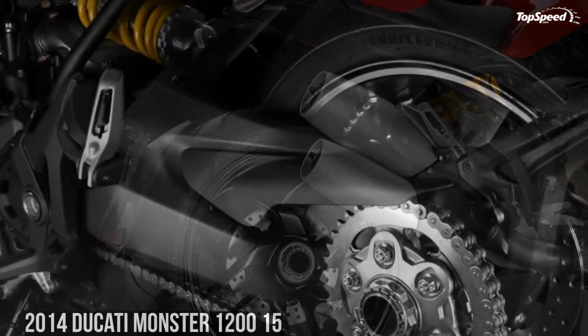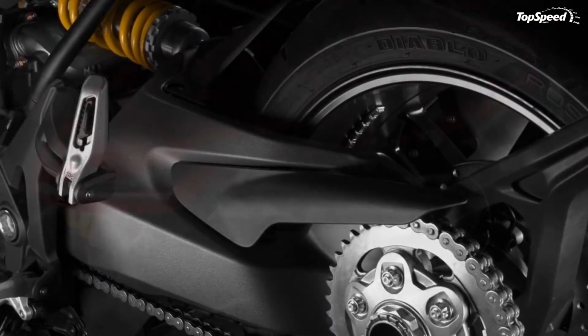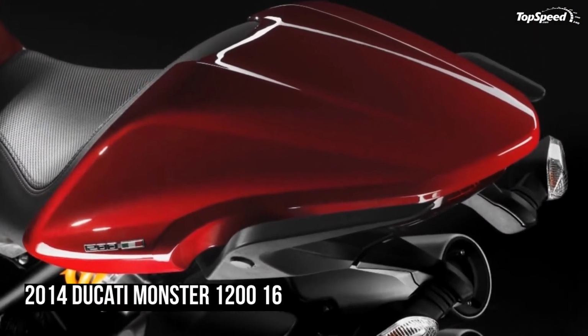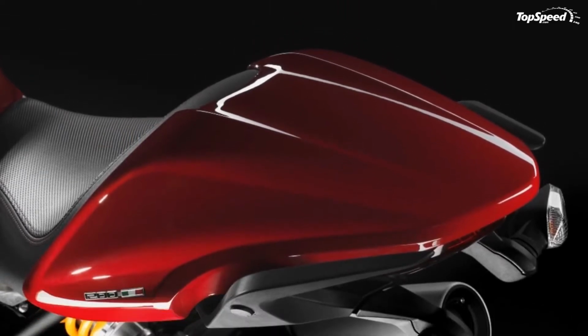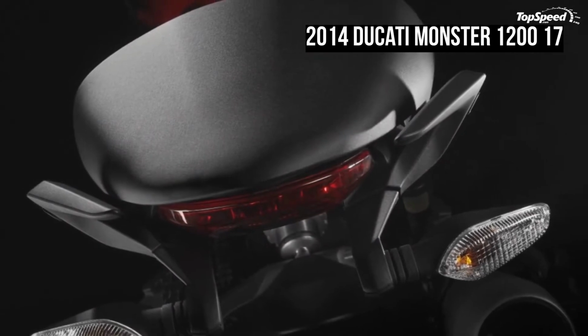The Testastretta 11° DS engine that equips the new Monster 1200 family is unique to those bikes, as its structure is engineered to be a structural element of the frame. Moreover, the air intake and exhaust have been tuned to give increased torque at low-medium RPM.